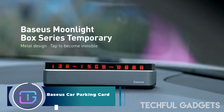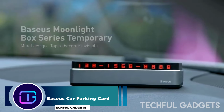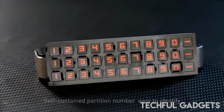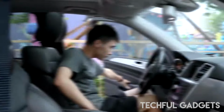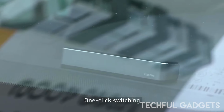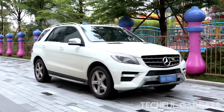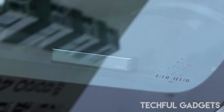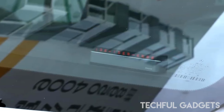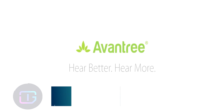Basius Car Temporary Parking Card. The Basius parking plate is an elegant solution for convenient contact in case of minor parking incidents. When parking in restricted areas or navigating busy lots, it's often crucial to quickly connect with the vehicle owner to resolve issues without involving authorities or risking fines. The Basius parking plate allows you to display your phone number visibly, making it easy for others to reach you if needed.